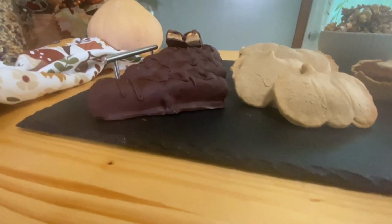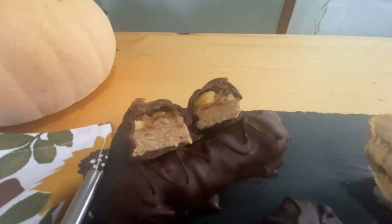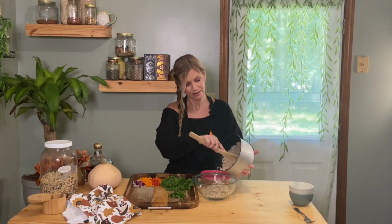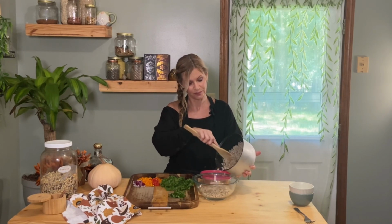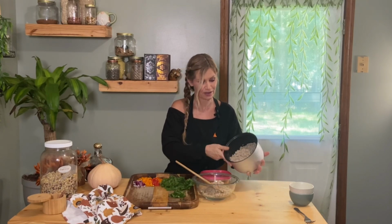Everything's tasting really good. I tried not to sample too much, but I just wanted to show you real quick what I'm putting together for lunch. And I have some already meal prepped barley and brown rice, which makes a great combo. I made this for some barley mushroom stew I had the other night, and I made plenty of extra grains to have left over.